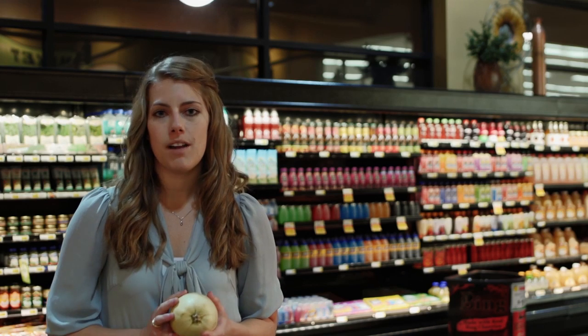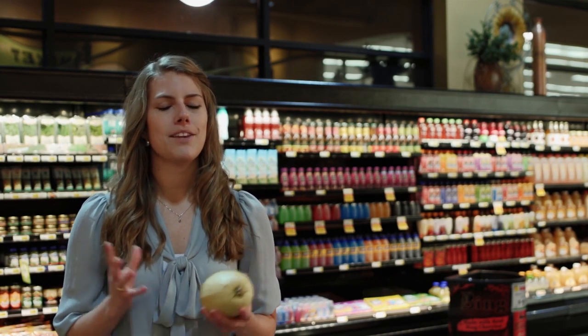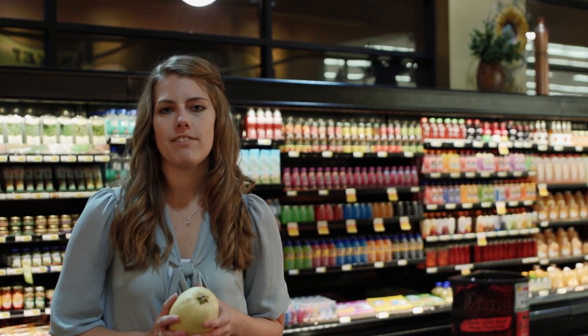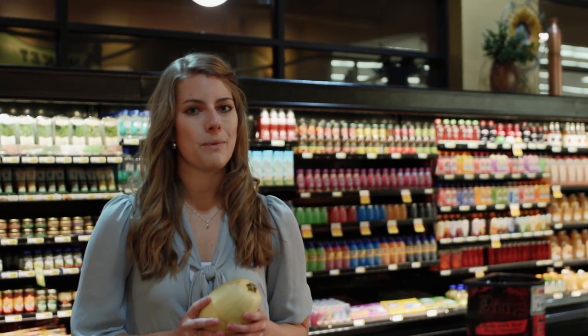So you could throw some low FODMAP spaghetti sauce or some low FODMAP marinara sauce and some meatballs on top and you've got a delicious meal. The great thing is that it's only 45 calories per cup. So it's definitely a low calorie pasta substitute as well.